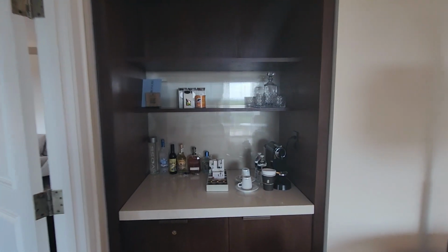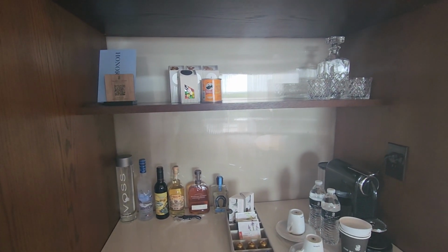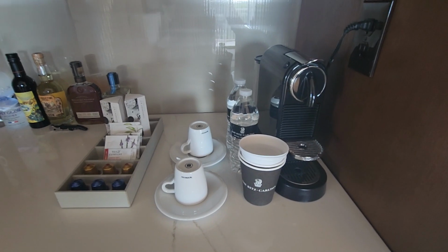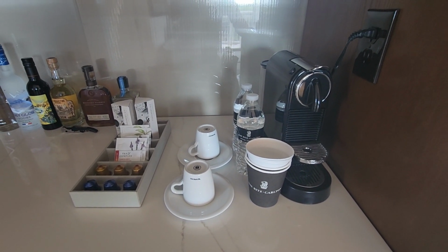Your honor bar, things that you can purchase, has a list, menu, and then obviously the complimentary coffee and tea with the Nespresso, which is exclusive to the Ritz-Carlton brand.